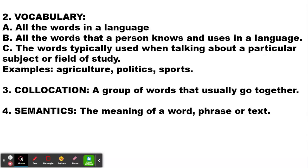Then the next grammatical principle you need to know is collocation. Collocation refers to a group of words, two or more words to be specific, that usually go together. For example, whenever you say, I want to eat, what comes to mind is food. I want to eat food. And it will actually be strange if you say, I want to eat water, because water and eat do not go together. They are not collocates, but food and eat are collocates. I want to eat food, okay? But when you say I want to drink, what comes to mind as a collocate is water. I want to drink water, okay? So that is what we mean by collocation.